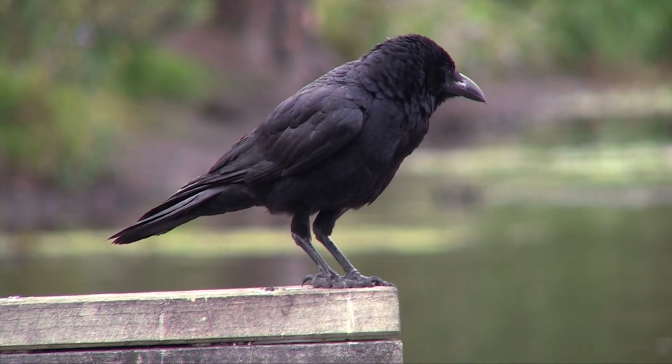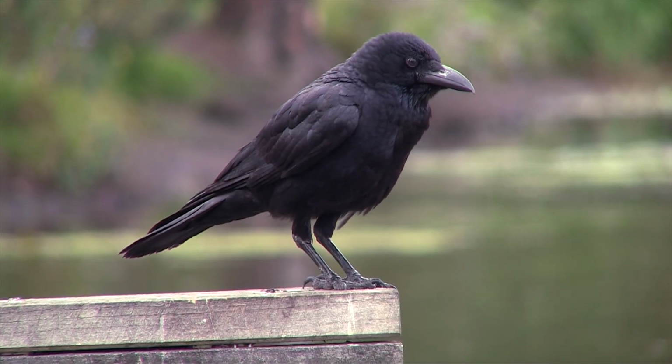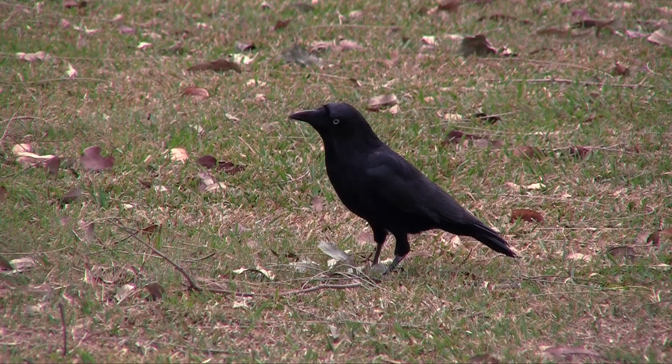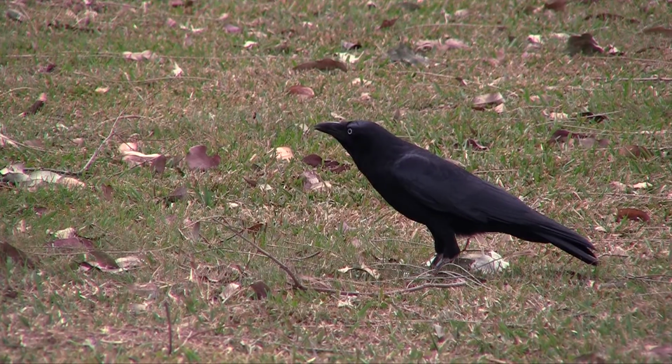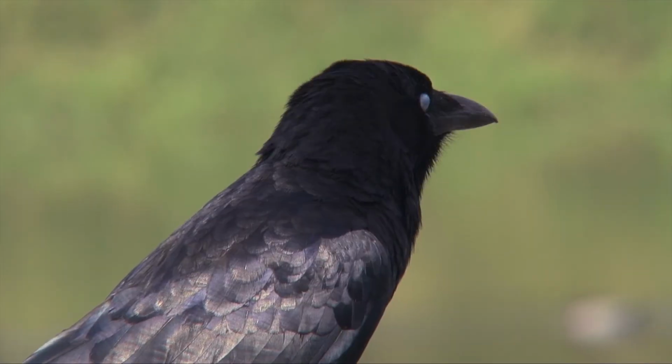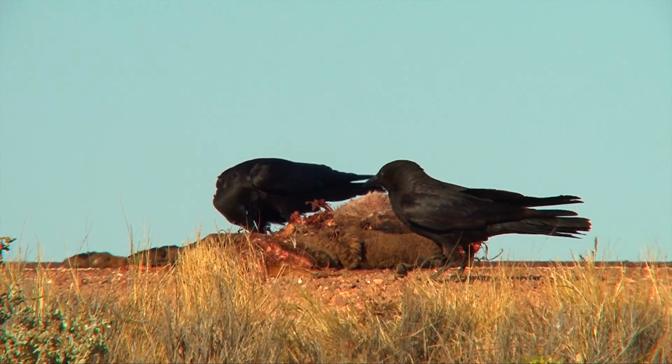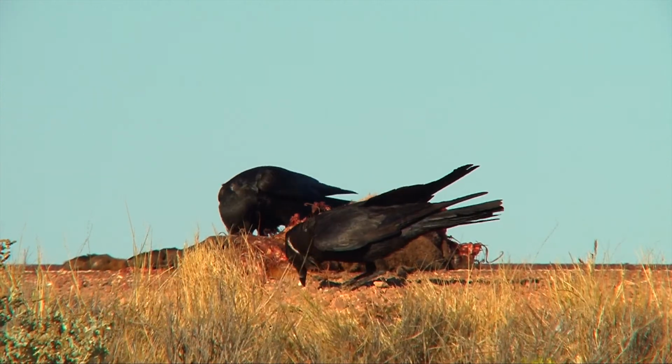The Torresian crow is common in the northern half of Australia, where it may interact with other species of crows and ravens, especially at sites of abundant food. In the images, feeding on the remains of a road-killed kangaroo in the Northern Territory.